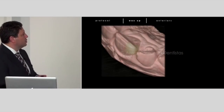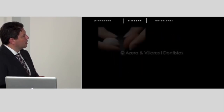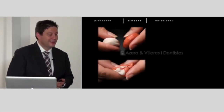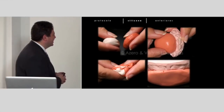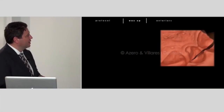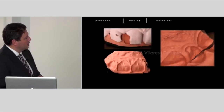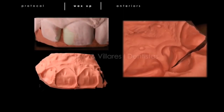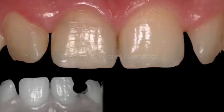These are different views. And then to make the silicone matrix, I always say it's very important to have a proper manicure, because if the photograph is going to be done, we want everything to be under control. We cut it with a scalpel and check it on the model, always taking care, following Newton-Fall rules about the buccal incisal line angle, to have very good and predictable results in an easy and very fast way.